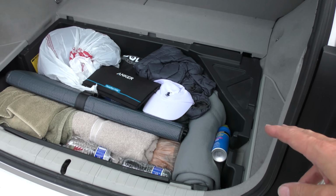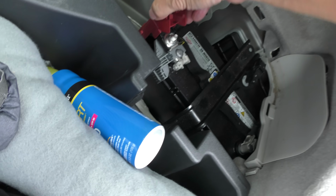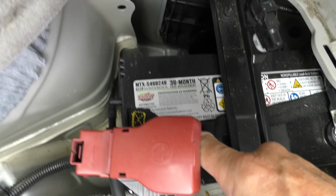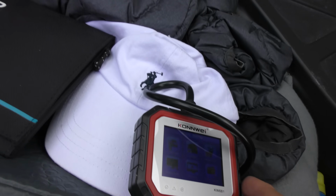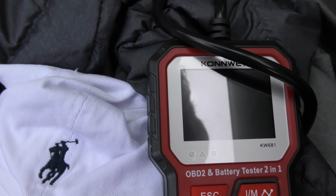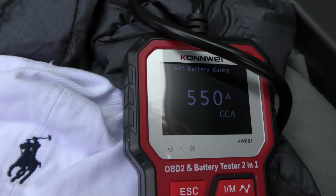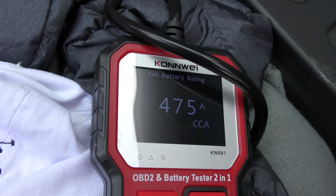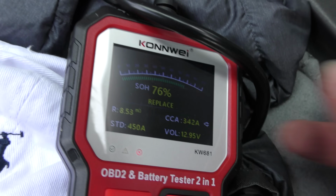In the trunk, there's a small battery. We're gonna test that first. And there it is. The little bitty battery. We're gonna test this. Now this is a 410 cold cranking battery, so we're gonna test it with our little battery tester. Let's see what the little machine's gonna say. In vehicle, we want battery test. It's a regular flooded cold cranking amps. And it's 450, so we'll go down. And here we go. Replace battery. It's only got 342 left.